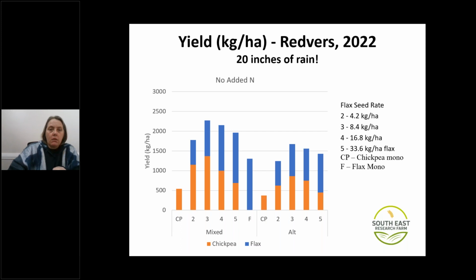In here, this is the yield of both chickpeas and flax. The orange bars are the chickpeas, and I've stacked the flax on top of them because for me this is a useful visual, and hopefully it is for you too. At the bottom, CP means the chickpea mono, and the F in blue is the flax. That's fairly obvious from the colors.